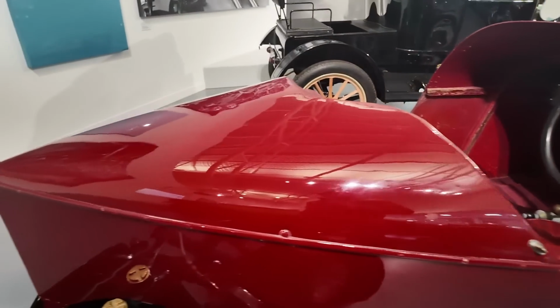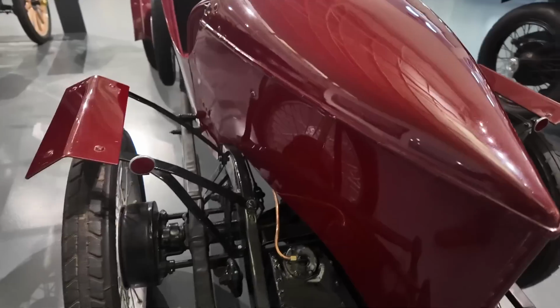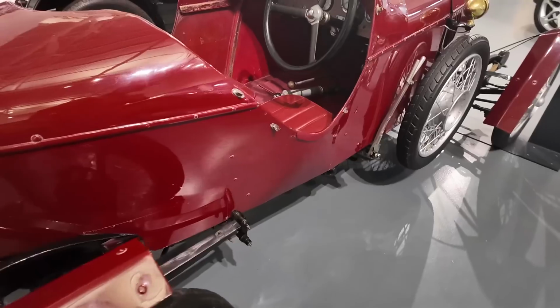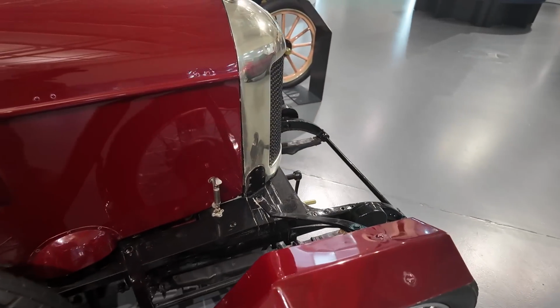But, boat tail. Little boat tail. Small little gas tank in there. I can imagine. Where's that engine? That engine's got to be up front. Yeah, sure it is. Yep. Cool.